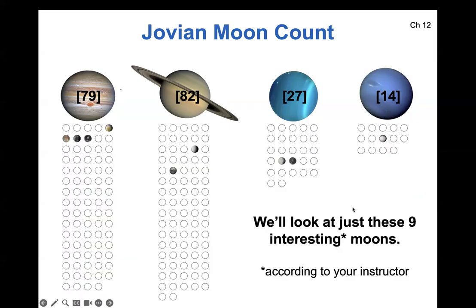And we will focus on just 9 of the best, or the most interesting. And it's true, that's subjective. And some of the ones that we consider interesting today were not really looked at in the past, because some recent mission has discovered something and now we care about it a bit more than we used to.